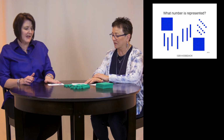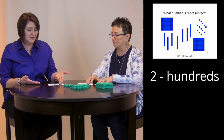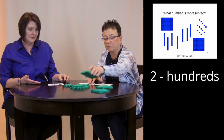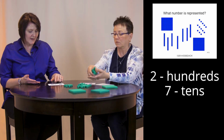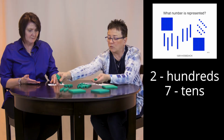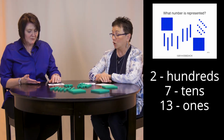When we get to this last representation of a card that we want to do with you, you'll see we've done some nuances throughout the deck. And those two were both really straightforward, what's represented there. Here, I have 2 hundreds flats. So I'm going to build this one. And then I also have 1, 2, 3, 4, 5, 6, 7 ten rods. And then I have 13.